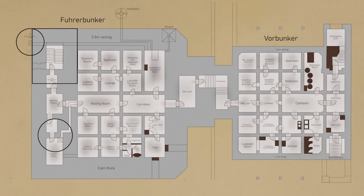The first key piece of evidence in finding the exact location of the Führerbunker comes from wartime schematics, created for the building of the bunker in 1944. It shows a two-level complex, the upper part named the Vorbunker and the lower part the Führerbunker. With dozens of rooms protected by meters of reinforced concrete and state-of-the-art gas protection, it was a formidable structure.